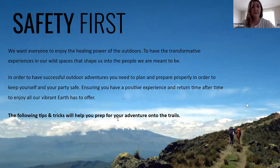And then, with everything SheJumps ever puts on, we definitely always talk about safety. So that is something that Alicia will definitely go over today. And she'll give you some tips and tricks to help prepare you not only for trail running, but also how to do it safely as well.